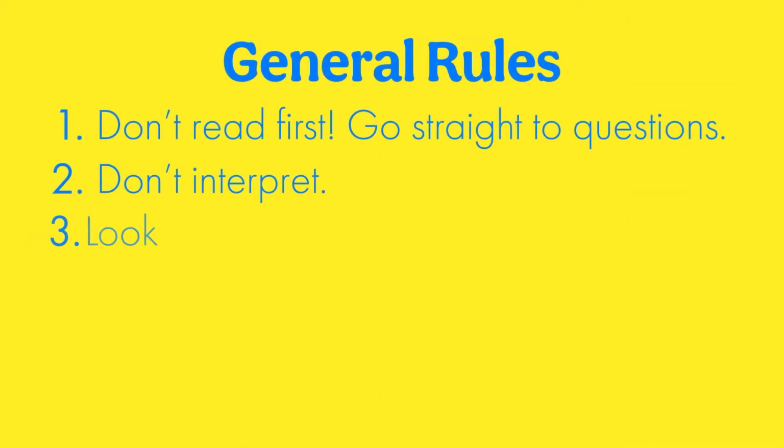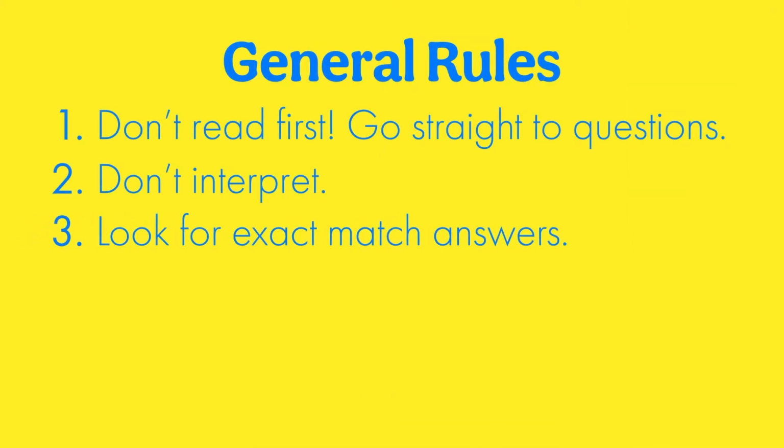Okay, so that leads me into general rule number 3. And general rule number 3 is that you are looking for an exact match answer on line reference and scanning questions. I'm going to go over what line reference and scanning questions look like in just a little bit, but for the vast majority of questions on the reading section of the test, you're looking for an exact match answer. And what I mean by that is that when you're reading the passage, or when you're reading a section of the passage or doing a question, you should be able to find an exact part of the passage that matches to an answer choice.